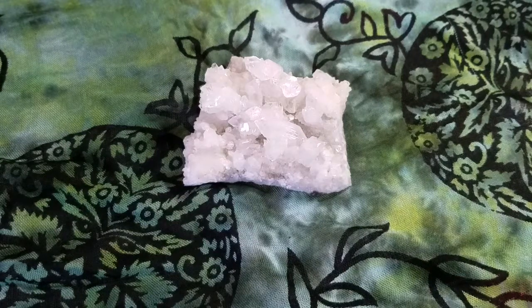So clear apophyllite is mostly out of India, but it can be found elsewhere in the world. And when I say it's mostly from one place, it just means that most of the specimens you're going to find on the market will be from that place. Clear apophyllite is said to aid in attunement with high frequency energies and entities. It's a wonderful meditative tool. It brings purifying energy into its environment.